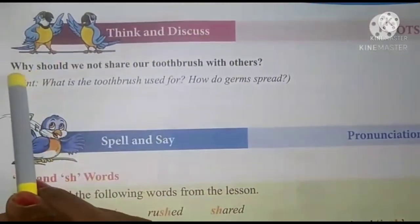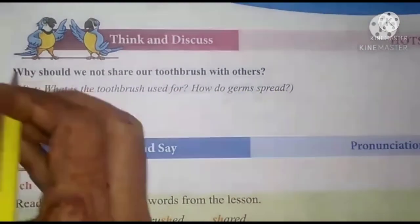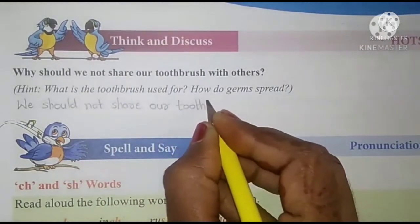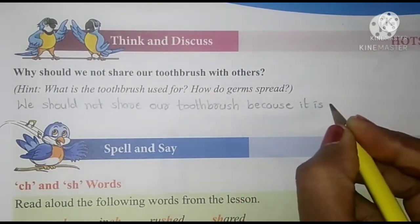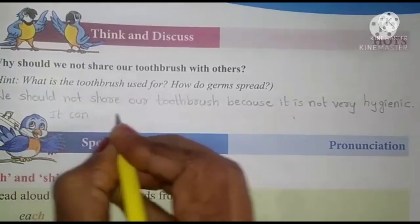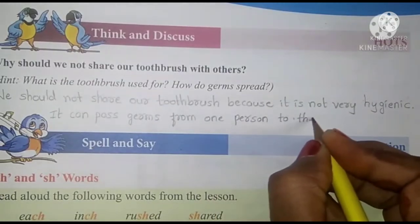Think and discuss. Why should we not share our toothbrush with others? Hint: what is the toothbrush used for? How do germs spread? Answer: we should not share our toothbrush because it is not very hygienic. It can pass germs from one person to the other.